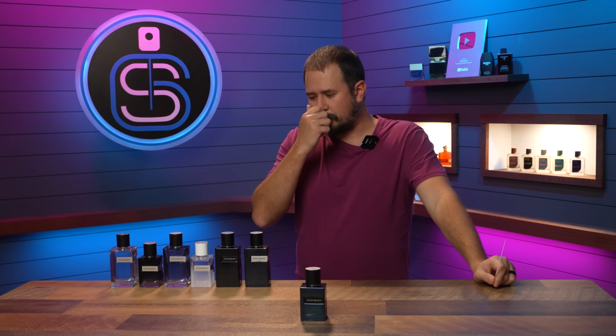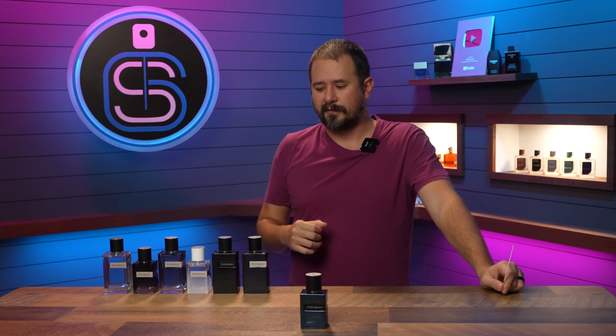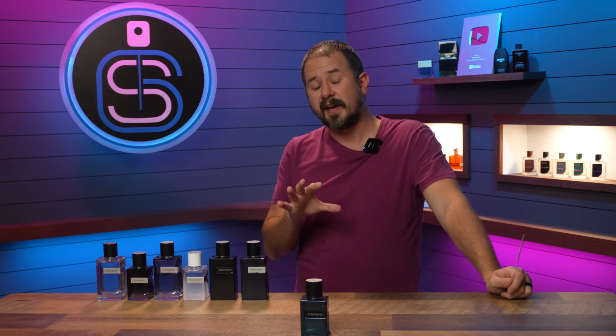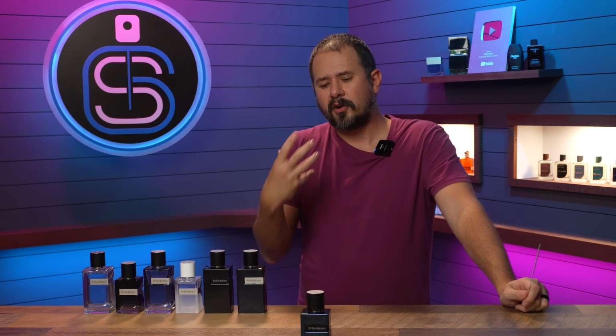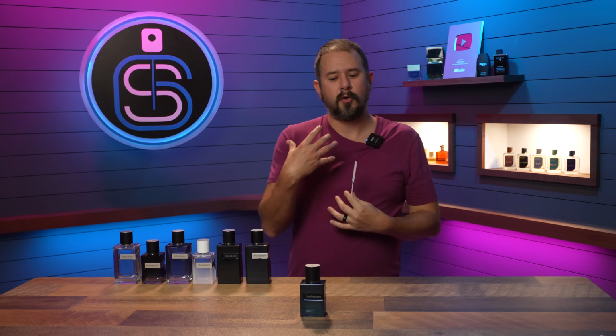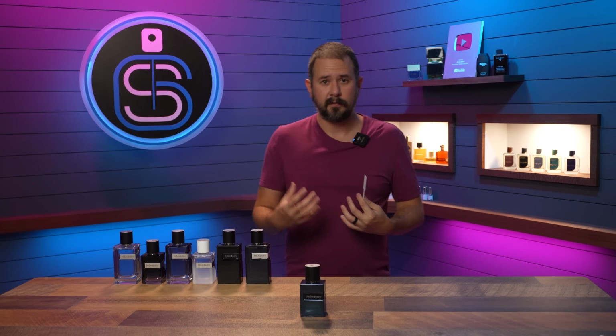It has a bit of sweetness, not as much as Y Eau de Parfum. It doesn't come across that way. It's definitely more classy, more refined than these fragrances here, and also more aromatic. So a bit soapy, very clean, very classy.